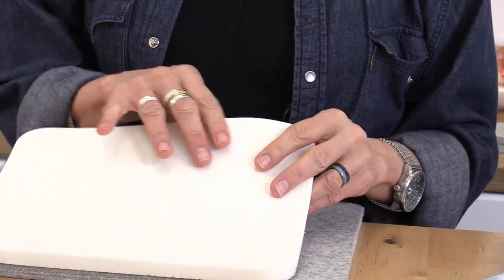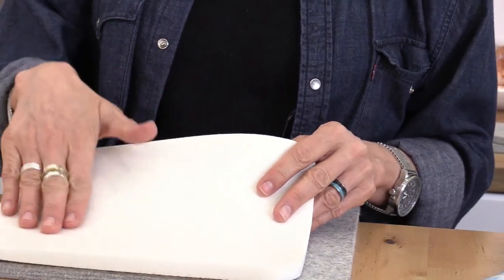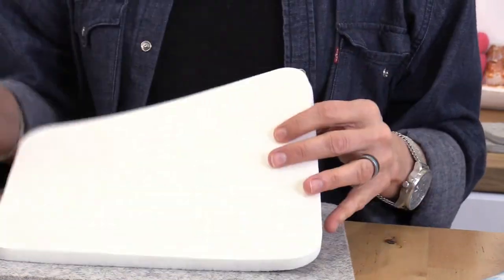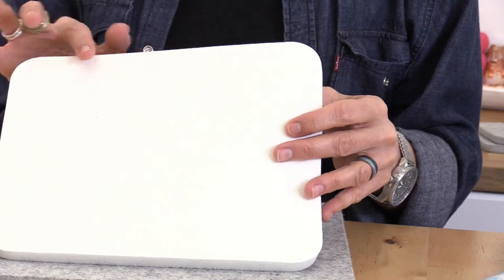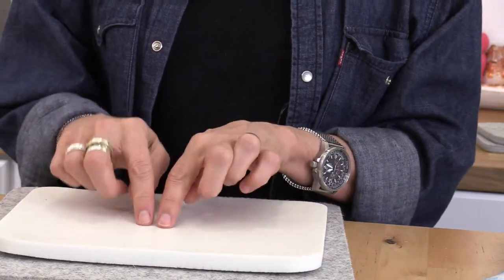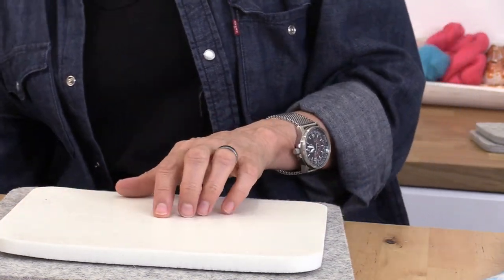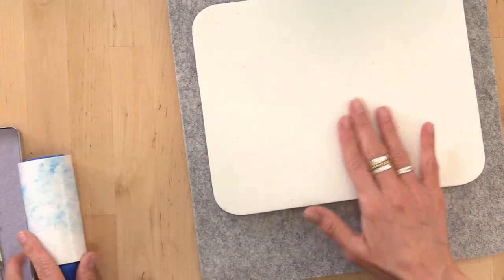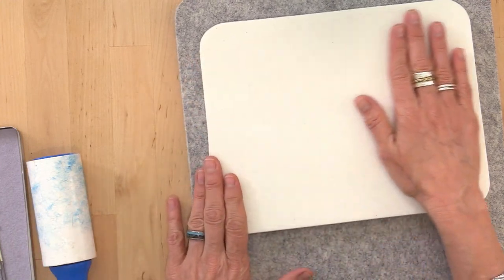One side is going to be hard for you to see, but if you've owned one, you know that one side has kind of a skin and the other side is a little more open and squishier. You want to use the side that has the skin on it. This is a more closed cell top, because it has a coating across it.